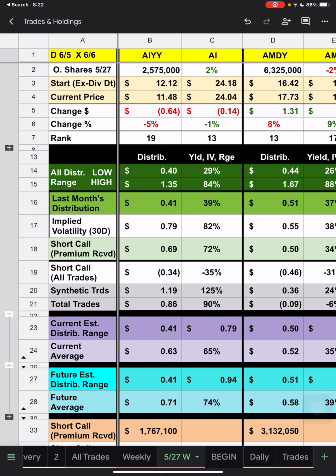Then, if we want to just look at the trades, which is usually important for our weekly videos, of course, most of you would probably disagree and say, no, we just really wanted to know what the distribution estimate is going to be. But all right, that data is there for the short call trades, the all trades, the net, and then the synthetic trades and the total. I'm not going to read those.